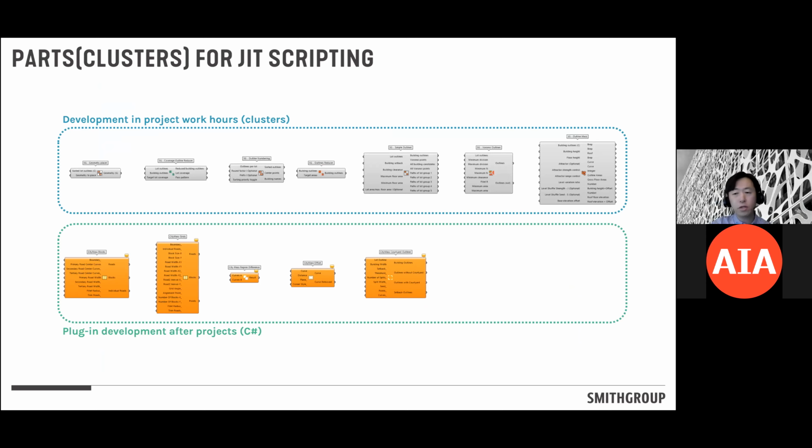As I showed in these three project examples, every project has different design processes based on its own priority. We customize computational design methodology to fit each unique project with rationalized pre-made parts as one way of multi-threaded approaches to expand the use of computation in our practice.